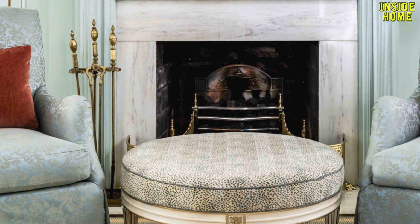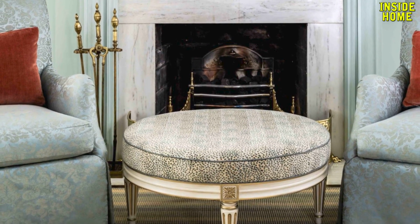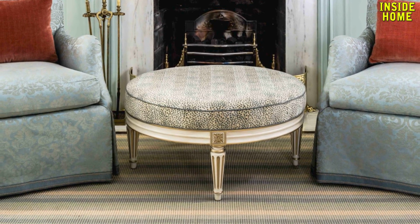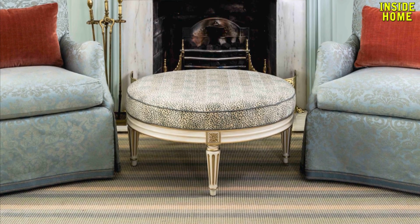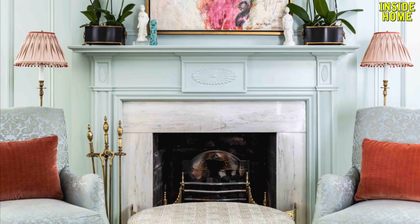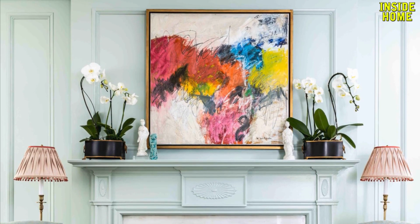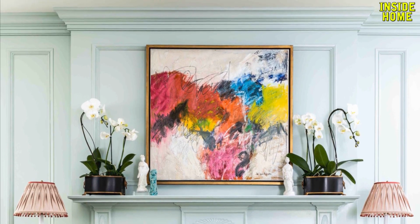This room blends classic architecture with contemporary flair. The blue-green fireplace, framed by detailed paneling, anchors the space with warmth. Above it, a vibrant abstract painting adds dynamic contrast. Soft damask armchairs, a patterned ottoman, and accessories like orchids and vintage statuettes bring charm and personality.